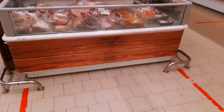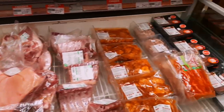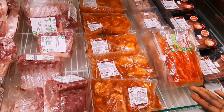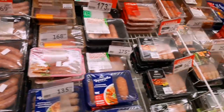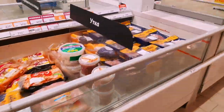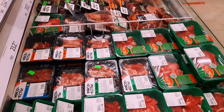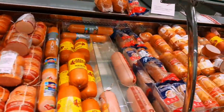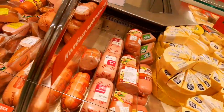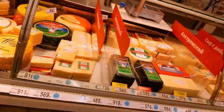Let's show them the ham. This is ham. This has been spiced already, no? Yeah. Sausages. Different types. More meat. This is cheese. Different types.